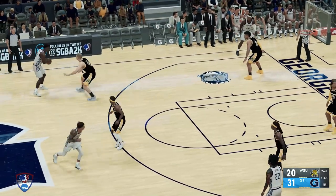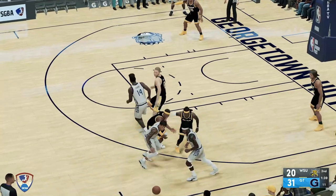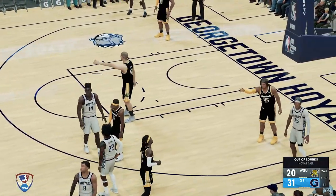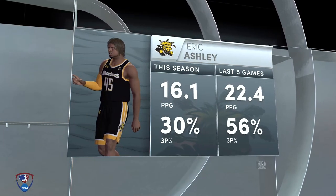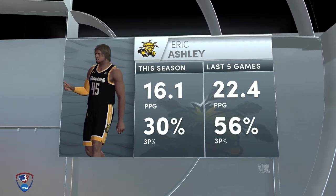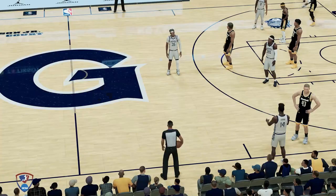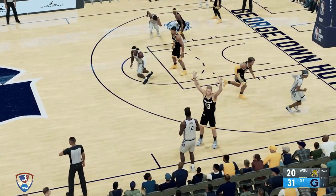The number 2 shot is down 11 at the moment. Here comes Jimmy looking for more shot opportunities. Hoyas going to keep the ball on that one. Good defense right there by the Shockers. How about Eric Ashley, Mr. President? 16 points this season on average. 4 of 5, Mr. Ashley looking pretty good.